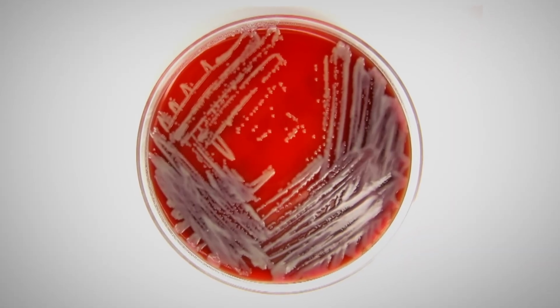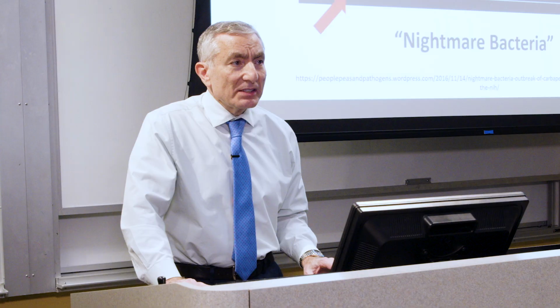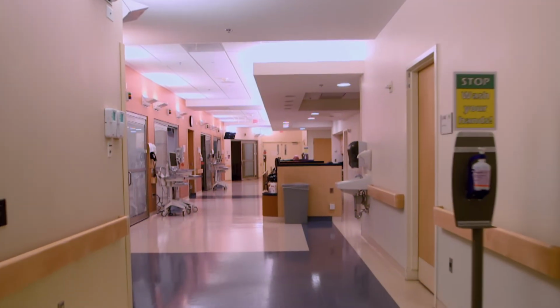It just kills so many people, and the worst place to get this is in the hospital. You say, in the hospital, that's where you get good care. No, what happens is the bacteria in hospitals are much more resistant. You're much better off being at home, and you get less exposed to these highly resistant bacteria.